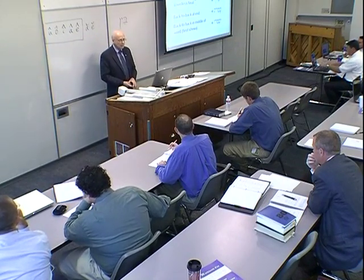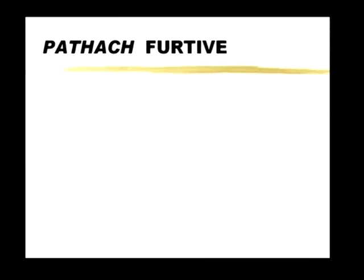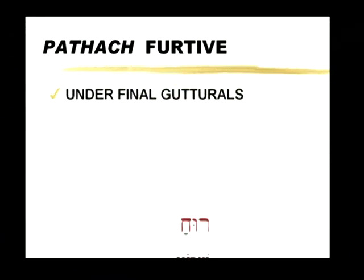And, of course, back to back in the middle of the word, the first schwa is silent, the second one is vocal. We already had that in the reverse for the vocal schwa. All right, the pathach furtive, remember we talked about it? It's under final gutturals, and it's pronounced ahead of that guttural, ruach. Now remember that it is not accented. You don't say ruach. It's ruach. You put the accent on the ru and back off of the emphasis on the ach, okay? So everyone pronounce that together.